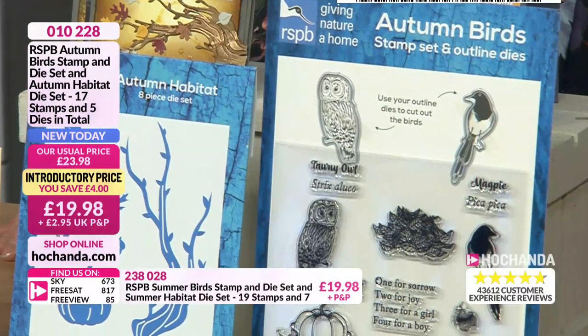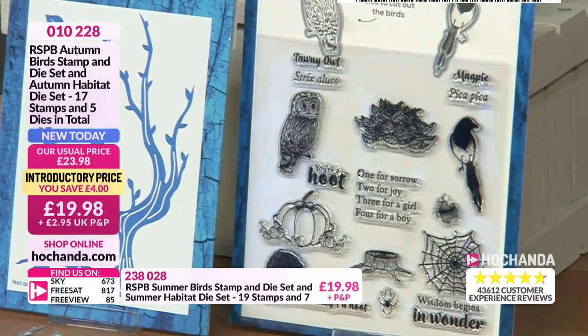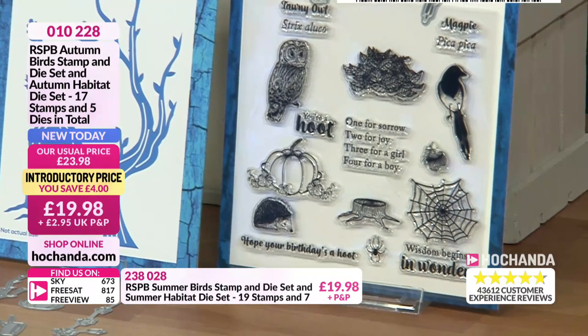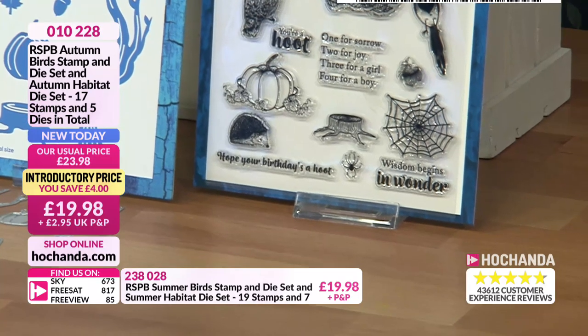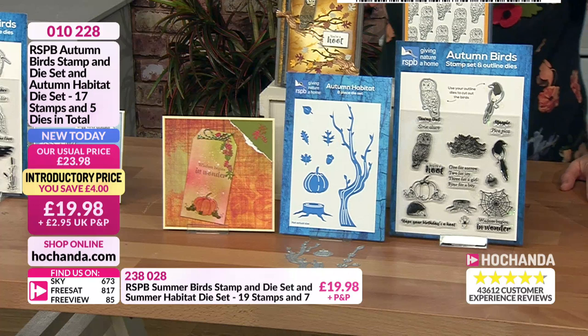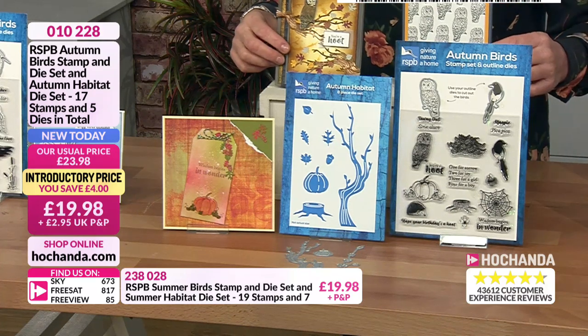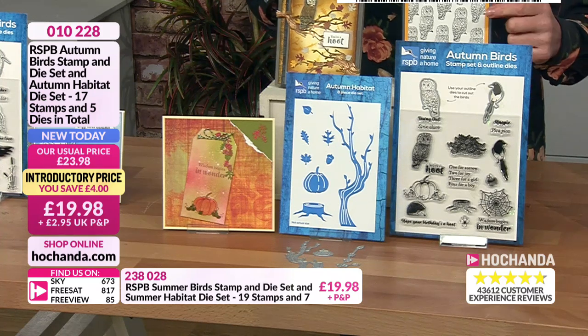You can have a look at that at home. I'll just close my eyes. You've got the owl in there, you've got the hedgehog, you've got your hoot, and I hope your birthday's a hoot, which is really good, isn't it? So if you are a wise old owl yourself, or want to send a card to a wise old owl, get this set home. £19.98, saving £4.